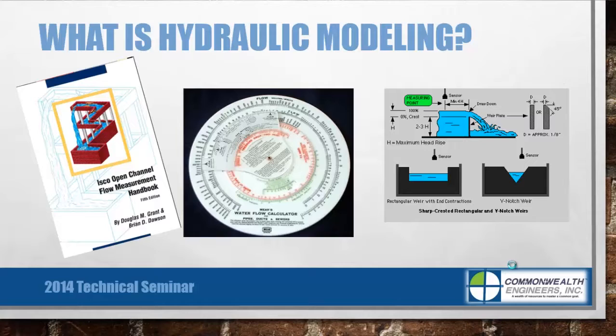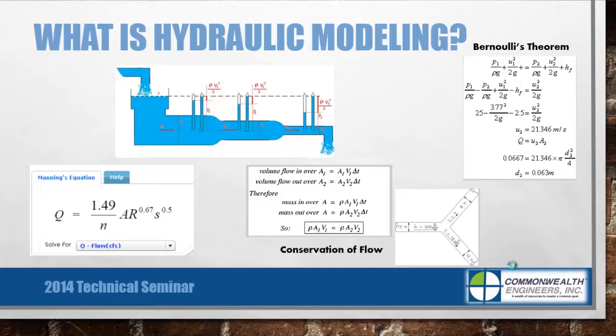But more realistically, what we're looking at is actually a collection of equations and hydraulic tools that we have available to us. The first thing there, some of you guys may have seen this, the ISCO Open Channel Flow Measurement Handbook. It's just got a bunch of charts and tables in it that can help us predict what's going on in an open channel flow situation. There's flow charts, circular graphs that you can do to predict flow. Here's some weirs that show, if you know the level of the water going over the weir, you can predict what the flow rate is. There have been equations derived for years for the purpose of describing what's going to happen with the flow and predicting what's going to happen with your flow.